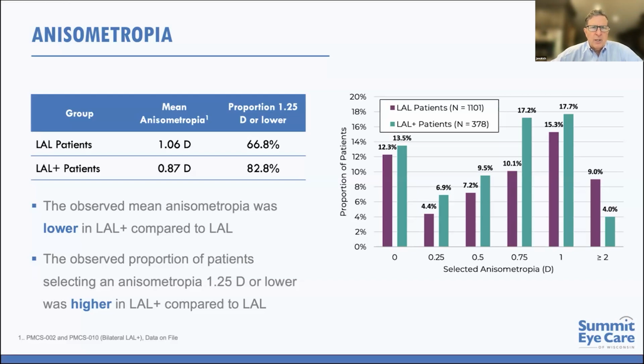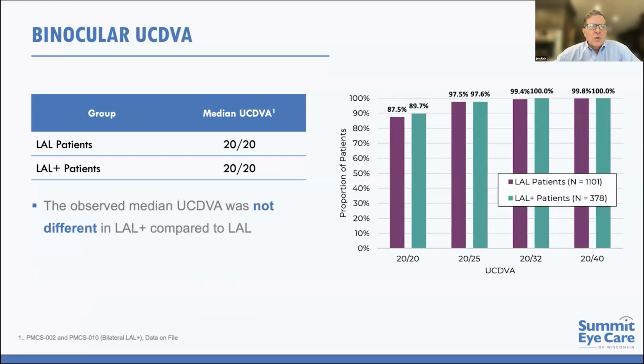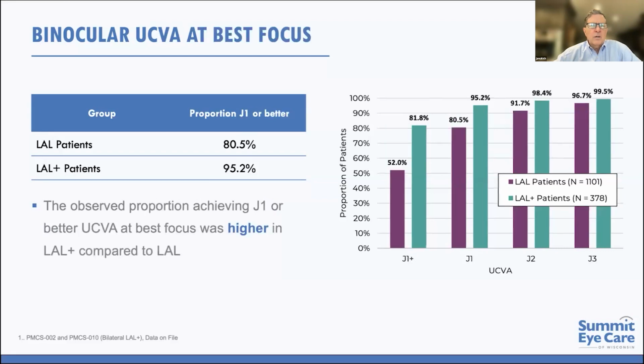in the LAL. We're looking now at the patients who had binocular uncorrected distance visual acuity. Again, this is binocular, and there was no difference between the two groups. These patients performed virtually identically in that regard.